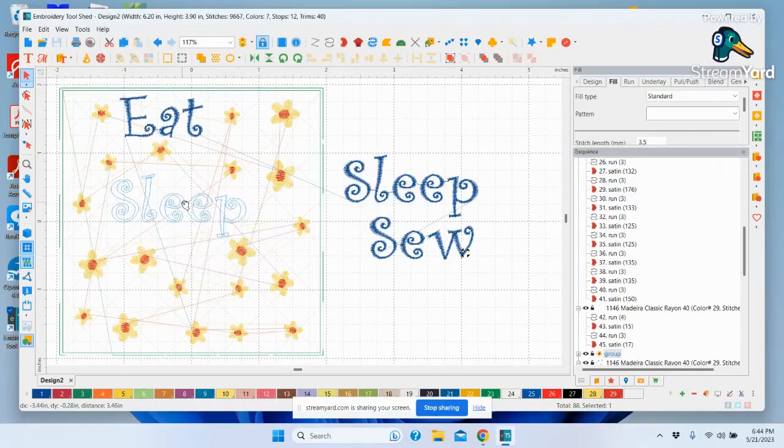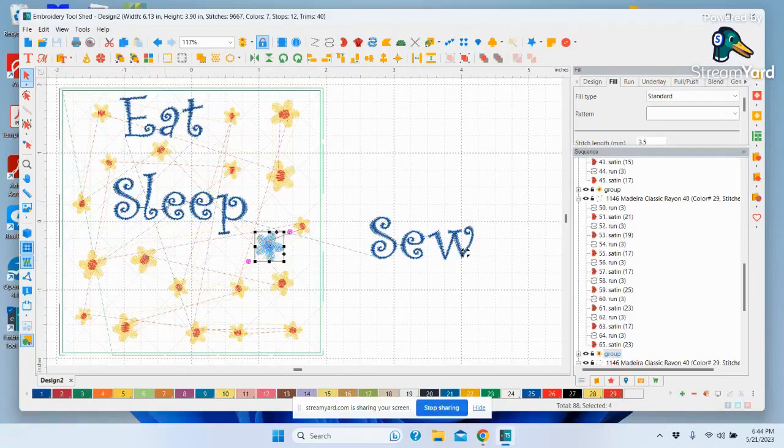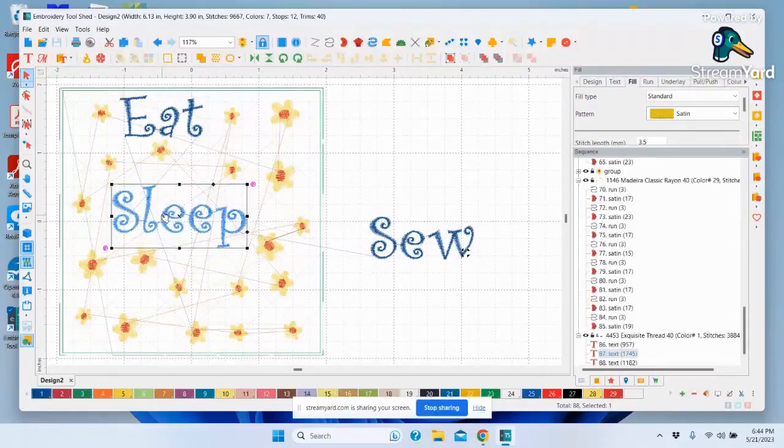So I think that'll be pretty good. I think it was in this area. So that might be fine, kind of where I pulled them. And the eat could come down a little bit. I think maybe my sleep could too. So we know these two flowers are grouped. So let's pull this one over here and maybe pull sleep down a little bit more like that. That looks pretty good. Okay.